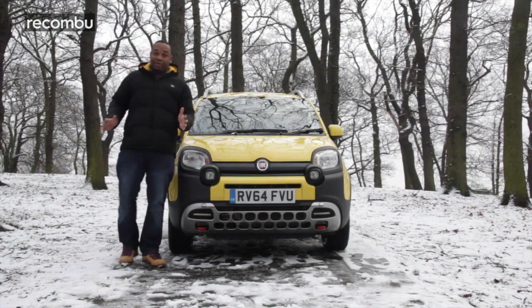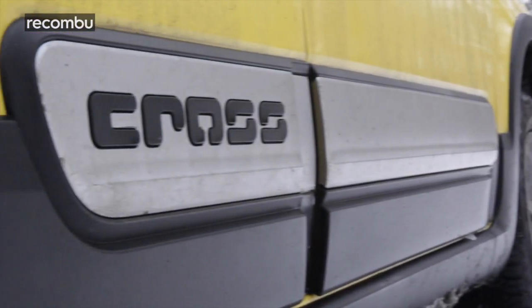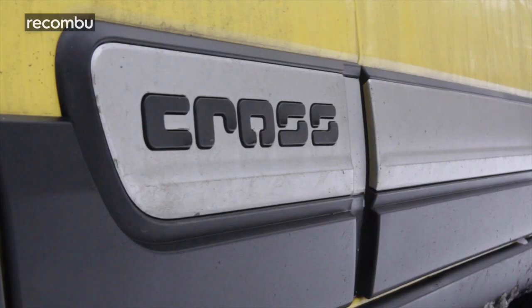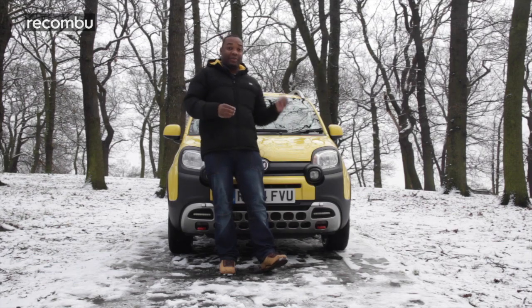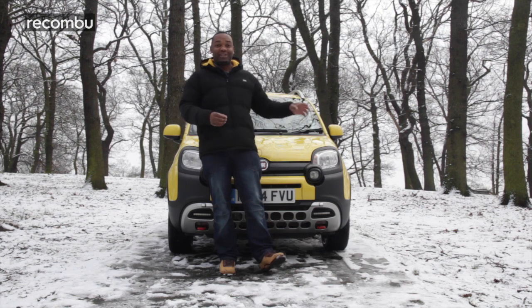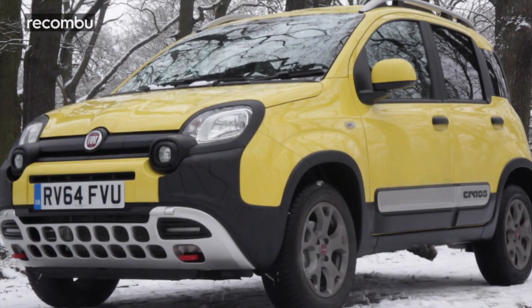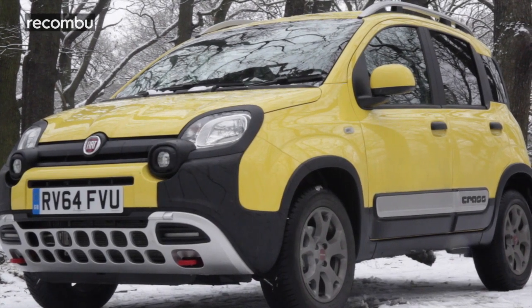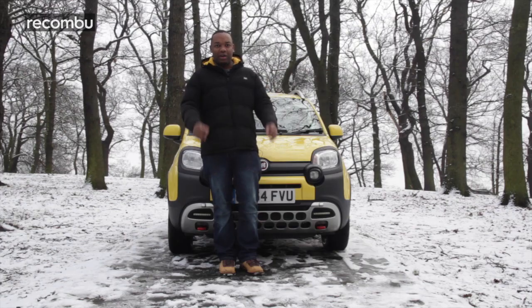Okay, deep breath. This here is the Fiat Panda Cross, and it's one of the weirdest cars on the road, and not just because of the questionable design decisions. Let me explain where it fits in. You've got the standard Panda, which is already one of the most bonkers cars on the planet. Then you've got the Panda 4x4, which is even wackier, an off-roading Panda, come off it. And then you've got this Panda Cross, which is an upmarket Panda that's even better at going off-road. All the oxymorons ever.